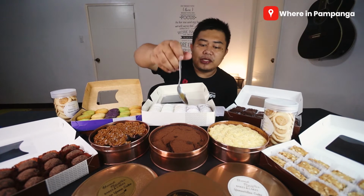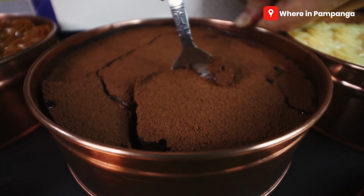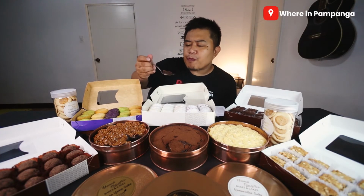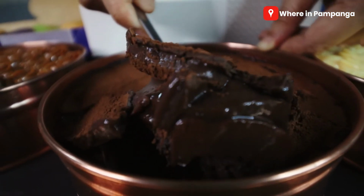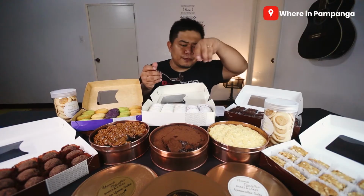So yung next cake natin is called Chocolata Cake. So this is their version of the dream cake. Whoa. Oh wow, ang sarap, grabe. You have the base cake and then you have a really thick chocolate fudge and then on top is like a brittle chocolate, drizzled with some chocolate powder.